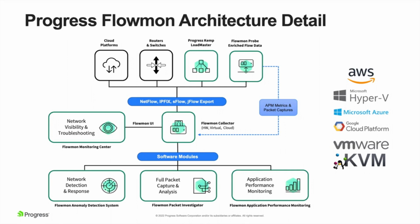And the last module is the application performance monitoring module, the Flowmon APM, which basically allows you a network-centric view into the application. For example, the everlasting question for any IT operator is, if there is a problem, is it the network? Is it the server? Or is it the application? With the APM module, you can actually find out if the problem is in the application and where, and even if the problem is in the database itself. So that would be the short intro into the product.